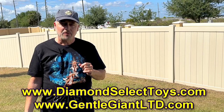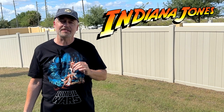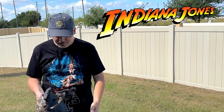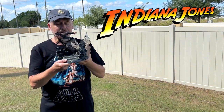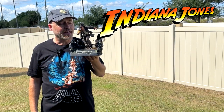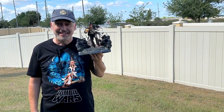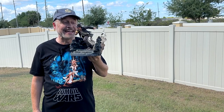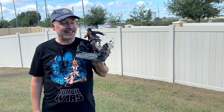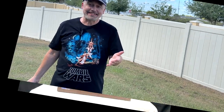But today, we are going to look at another Raiders of the Lost Ark Indiana Jones collectible because I'm an Indiana Jones nut. This is the Temple Escape PVC diorama, and it's huge and weighs about 300 pounds. I'm exaggerating, but it is very cool. Indiana Jones fans, you're going to want to check this out. So take a closer look.